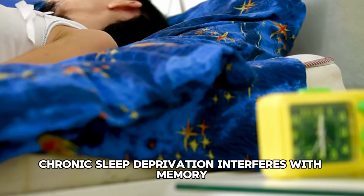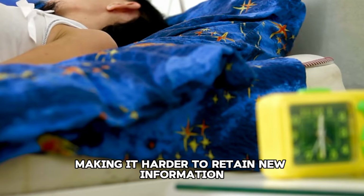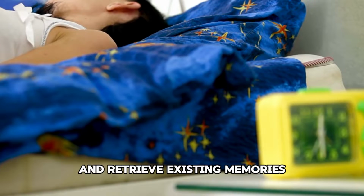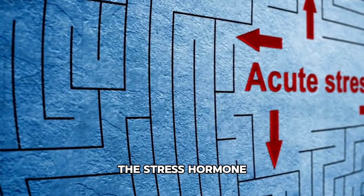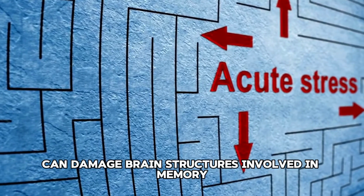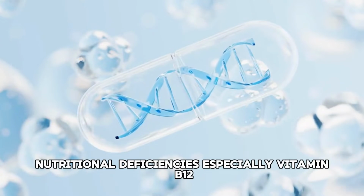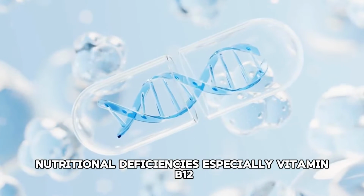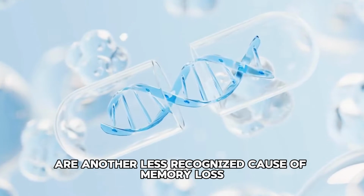Chronic sleep deprivation interferes with memory consolidation processes, making it harder to retain new information and retrieve existing memories. Chronic stress is also harmful, as cortisol, the stress hormone, can damage brain structures involved in memory, such as the hippocampus. Nutritional deficiencies, especially vitamin B12, are another less recognized cause of memory loss.